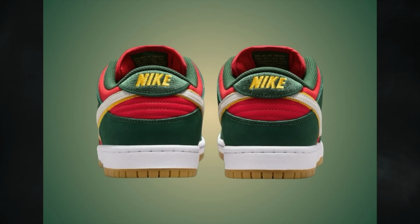Another thing that I do like is that SBs are sitting. Yes, the collaborations aren't going to, but some of the inline colorways, they're not moving. So this pair more than likely will sit.